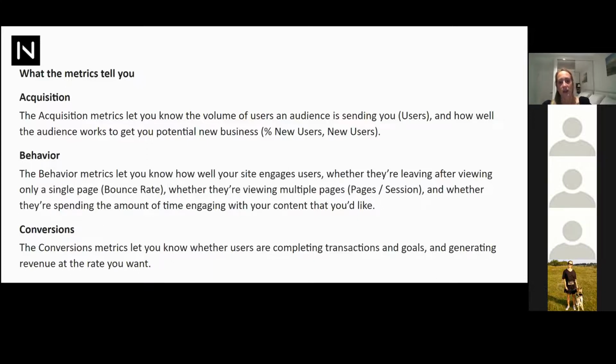So metrics, these are just ones: acquisition. So this is pretty much the major ones that you'd be looking at. So it helps you know the volume of your users and how well the audience works. New user percentage.